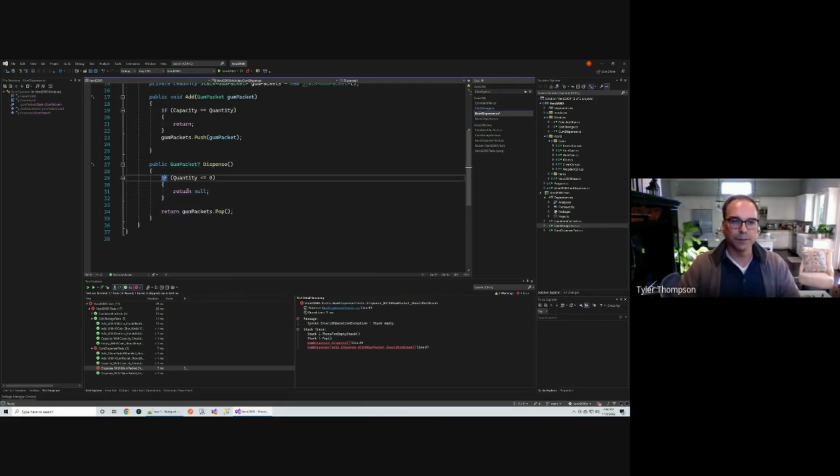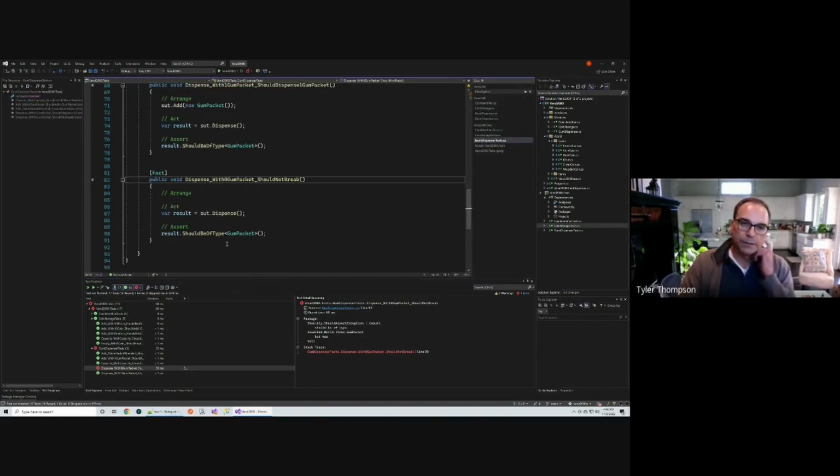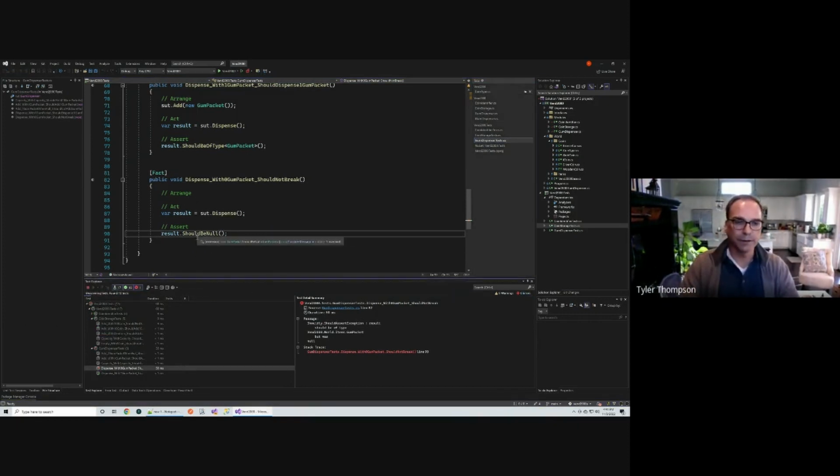Okay, I guess we could let ReSharper do this for us. All right, let's run it. Oh no, still failed. Should be of type. Oh no, that's actually right. We expect this guy to be null. So should be null. But there was nothing in there, and so we'd get a null back. That's what the system's expecting. Perfect.